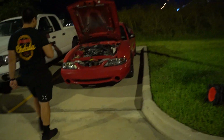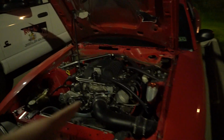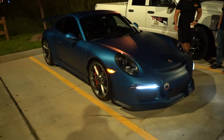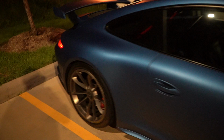So, in this old Cobra right here, we have an LSA. And let's swap the world, boy! Check out this color on the GT3, guys. The satin blue, like a metallic flake in it. It's a sick color.